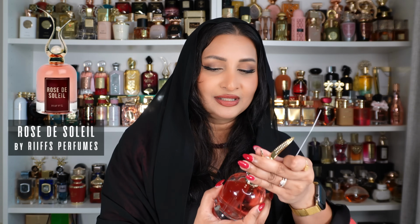For everybody who knows this cap, they know it never fits the bottle. It was there in the Al-Absar, if you remember that one. It is there in the Andalib, you know, for Latafa. And they never fit on those bottles. But on this one, first of all, the bottle is super cute.